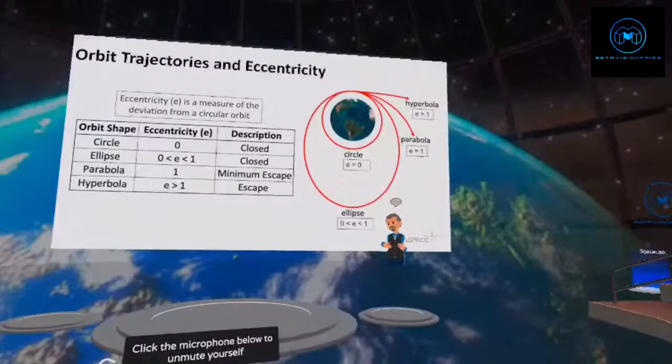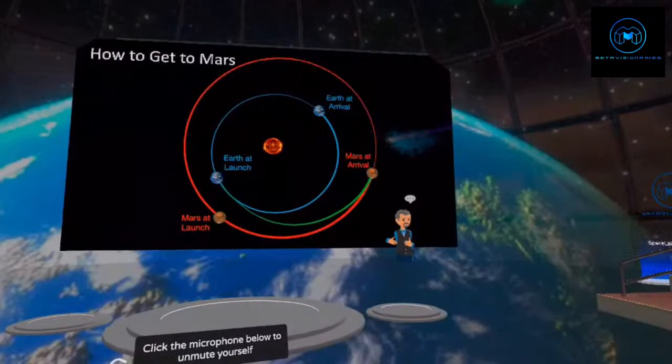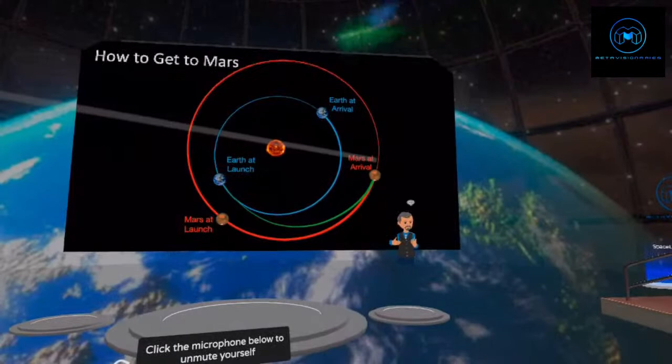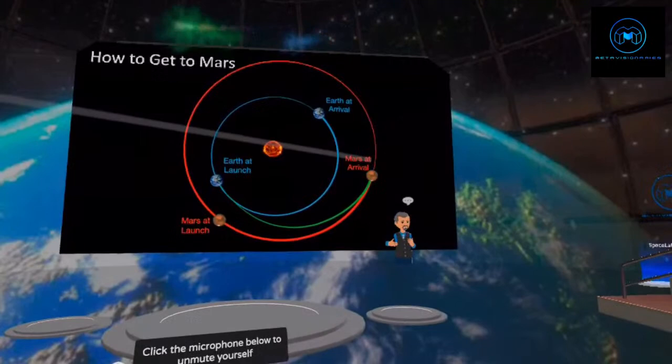Okay, so that's a real critical number. Well, how do we use these things to navigate around? So you may have heard, when we leave the Earth and we fly to Mars, this actually takes a long time to do. Mars has a very elliptical orbit compared to Earth. Here we see in this diagram, the Mars orbit looks a little strange. It doesn't look perfectly circular when you compare that against the Earth orbit.